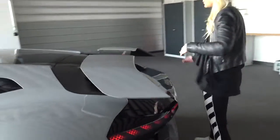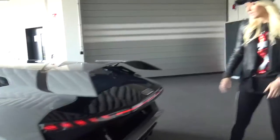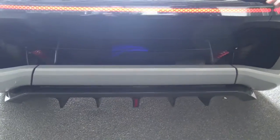This is what would happen with the spoiler. These two parts would come in together and meet here, and then it would be small enough to fit neatly into this space here on the side. The other thing is that this whole rear diffuser can move in order to increase the downforce.